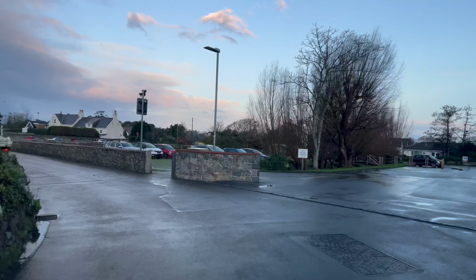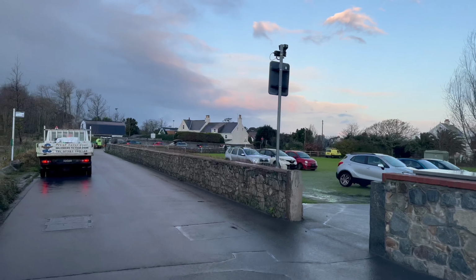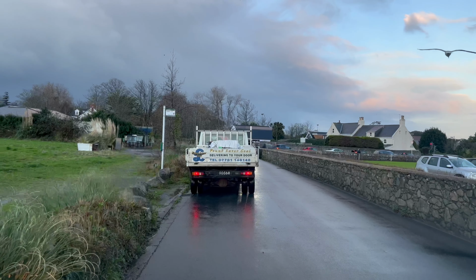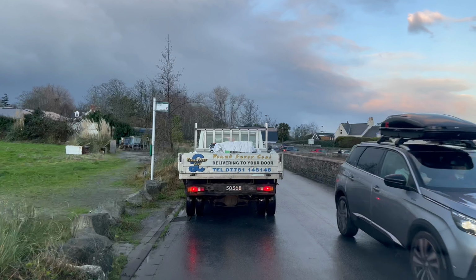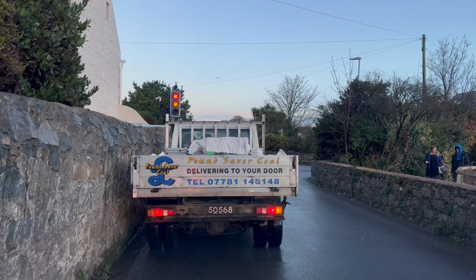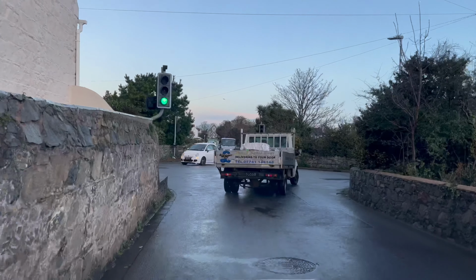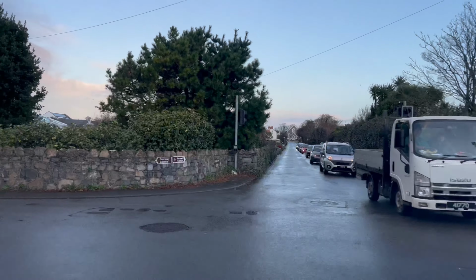Now see, this is where I got stuck in traffic, because there's traffic lights which go around the corner. So I will just edit the video so we're not staring at this van for a few minutes. There we go. As if by magic, we're at the green lights already. Be good if you could do that in real life, couldn't you? Just fast forward through traffic.